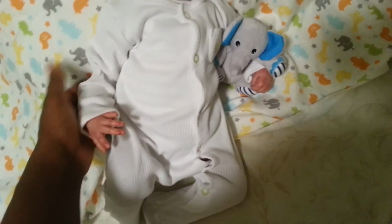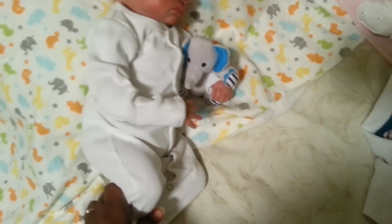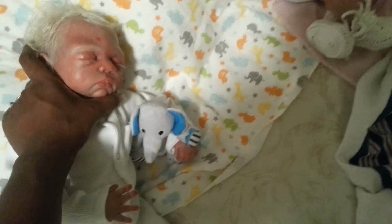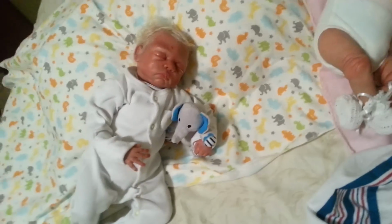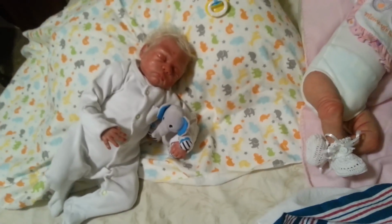But I love this baby. Everybody has their preference and things that they just won't deal with. He is a baby that won't ever go up for sale because I absolutely love this baby. I love the way he's painted. He's a special baby. So that's that with him.